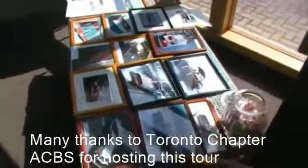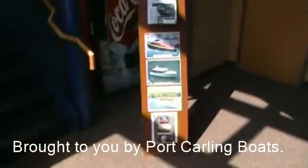Our final stop today is a brief look at the Port Carling Boats display. For any of our clients who have boats listed with us, I wanted to let you know that we've had probably 200 people today through this area, and we've had a very significant number of brochures taken with our boat listings, and also the Getting Away Cottage Directory Guide, which includes boats for sale from Port Carling Boats.